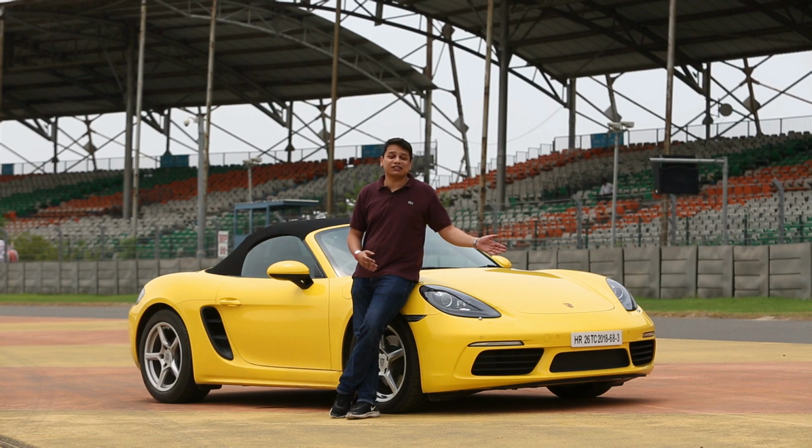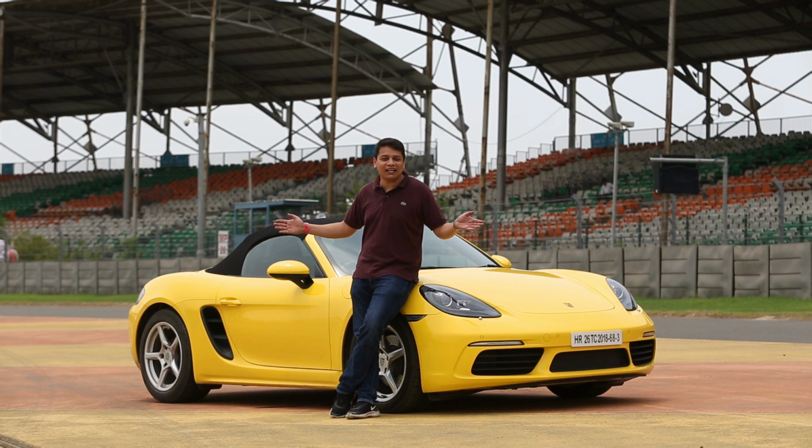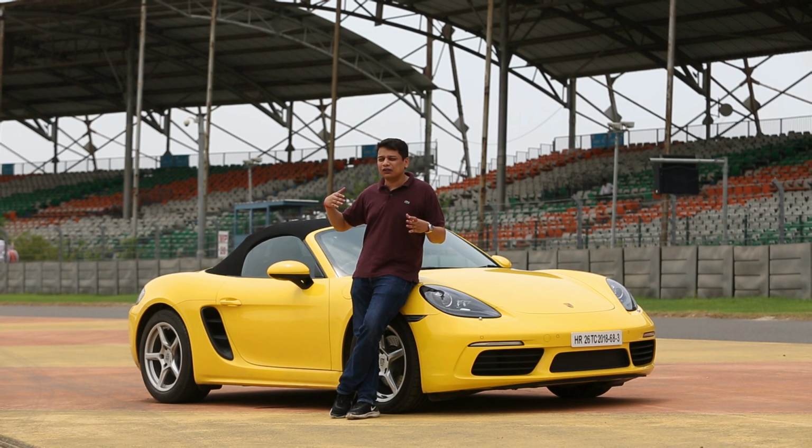Well, this here is the Porsche 718 Boxster. And a lot of people think that the affordable Porsche in the range is the better one than the more expensive 911. Why is that so? Well, one reason for that, of course, is that the engine is mounted centrally and not on the rear axle like the 911. So this car has better handling. That's what purists say. And also, it's a lot more affordable than the 911 really is.